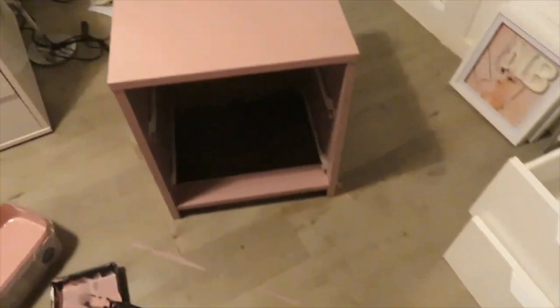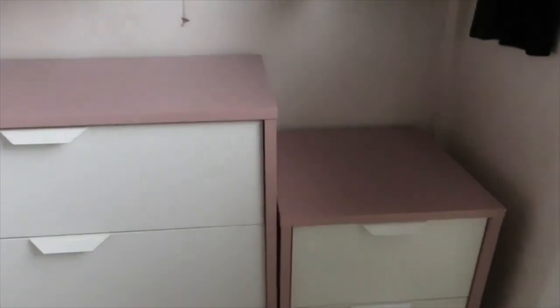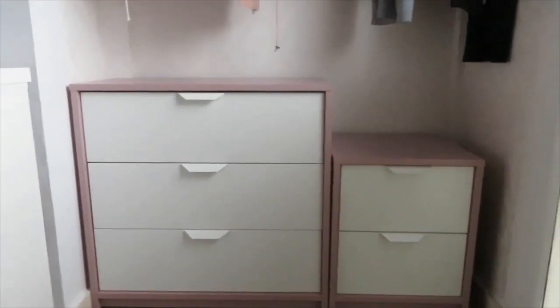Back home now, I've already unpacked the drawers, I've already put them up, I've painted it as well, and this is the final look. Just happy that I finally got it now, so I've got everything near enough finished my room now.